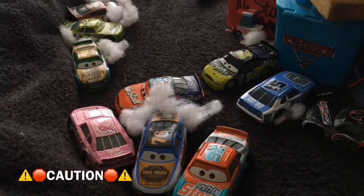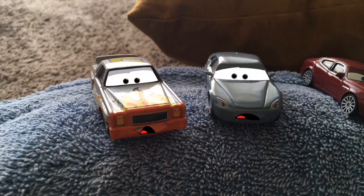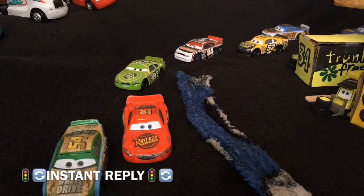Cars piling in behind. Bob, I'm surprised. I was expecting way more cars to get out, but it only seemed like two were able to survive. Let's take a look at the instant replay.